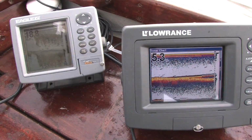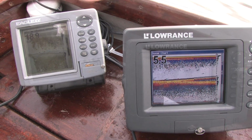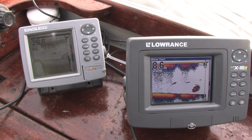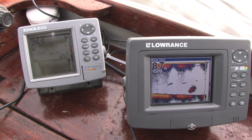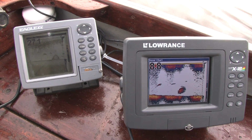The colour sounder reveals interesting details. When bait fish feel threatened, they ball up and the shoal increases in density. Correspondingly, the signal changes from black to red. Similarly, it's easy to locate larger fish.